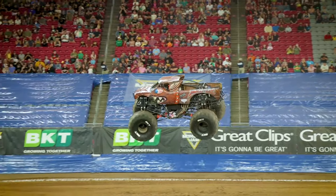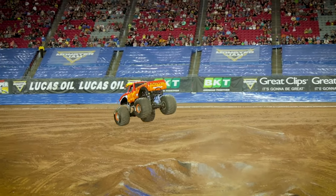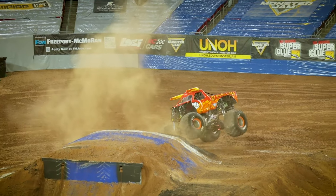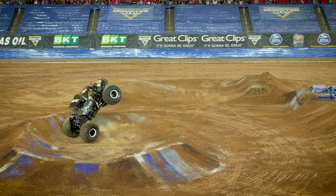Done with the racing, with the two-wheel challenge, and Dominic was also able to go down there and race. And now we got the freestyle going on. Ryan Anderson just came into our suite to say what's up. This has been an exciting and a blast so far here at Monster Jam in Glendale, Arizona. We'll be right back.